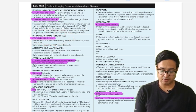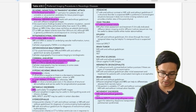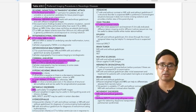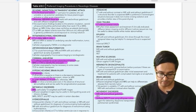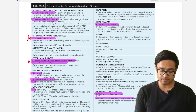Intraparenchymal hemorrhage, very important, previously asked question. If timing is less than 24 hours, go for CT scan. If more than 24 hours, go for MRI. Cerebral aneurysm, CT without contrast for acute subarachnoid hemorrhage, and MRA or CT to identify the aneurysm. This is very important. Hypoxic ischemic brain injury, will you directly go for MRI? No. USG in infants, in older children, CT if unstable, otherwise MRI.